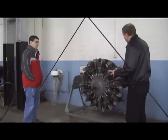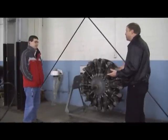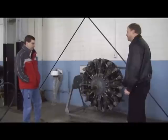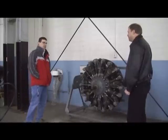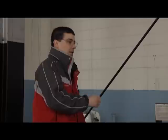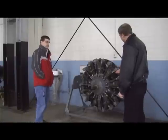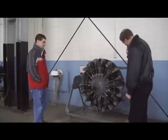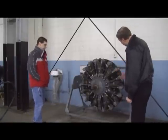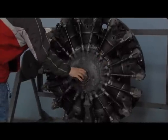Mark, I noticed out here in the hangar you've got a number of aircraft engines. Why does an airplane need an engine? Well, without an engine, the wing can't produce any lift. The engine is what actually pulls the airplane through the air to get that airflow over the wings. Okay, and this is an interesting engine. How would you describe this? I assume the propeller would be here on the front? Yep, the propeller would go here.